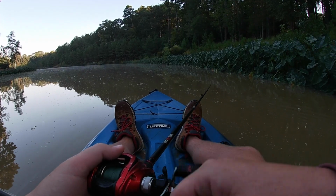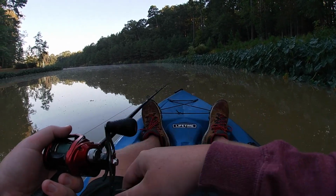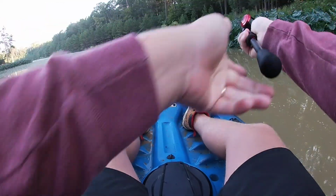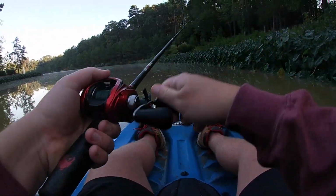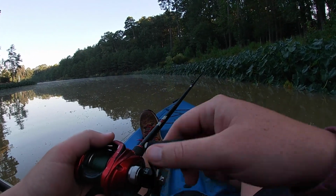Whew, it feels amazing. It's a very nice change of pace to go fishing and it's not just brutal, miserable heat. Sun is not on the water yet, really. That'll happen soon, but man, very, very nice out here.